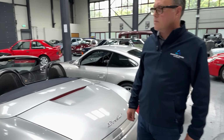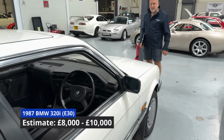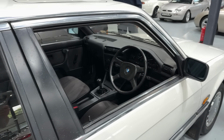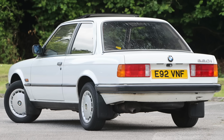On to the next one, which is this lovely, incredibly original looking BMW 320i two-door. It's an E30, of course. Now, our colleague Jim likes these. E30 is the one everyone wants, isn't it? Yeah, our colleague Jim loves these, doesn't he? And I must admit, I've come round to the benefits of these because I think they've aged so well. And this one looks so original. It's not been tinkered with. So many of them are.